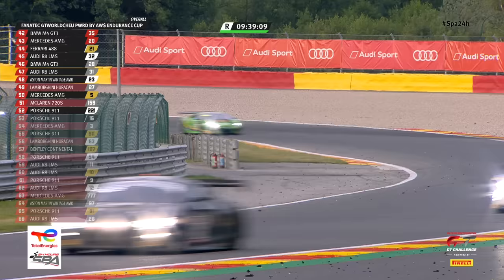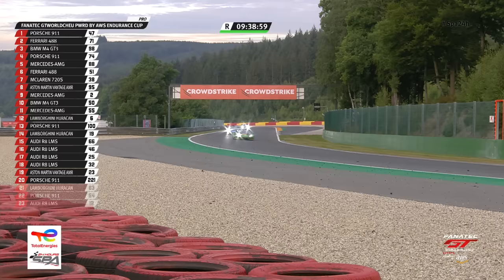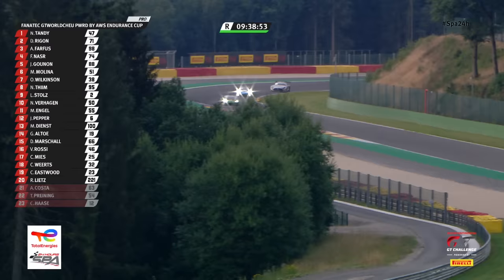Fourth place, the blue Porsche, Felipe Nasr, really being hunted down by Jules Gounon. Nick Tandy leading by 5.4 seconds at the moment. A few back markers have been in the way of the top five, but they're lapping very well indeed. Track conditions still absolutely fabulous. A lot of drivers lapping very close to their best pace so far in this race.